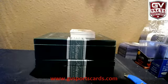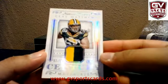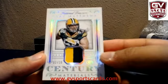And one more time for the Packers. This time it's 2 of 10. Nice. Clay Matthews. Clay Matthews patch, 2 of 10. Michael.